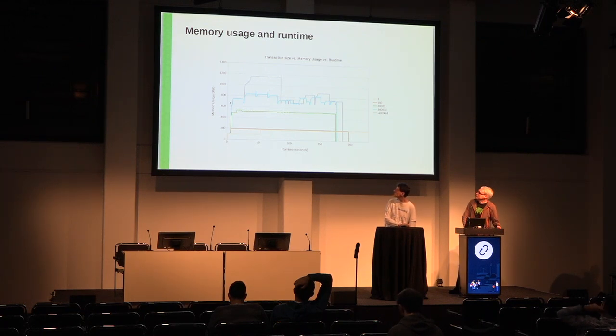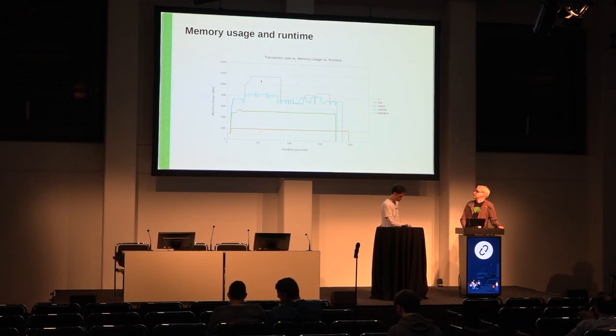The top line here is from the run where every table was migrated in a single transaction. You can see that the tool itself used almost 1,200 megabytes of memory, and the database itself was also pretty busy. Basically, every one of these edges is one database table that's being migrated. It was done with the database after around 180 seconds or so.